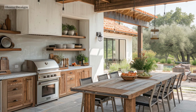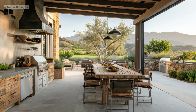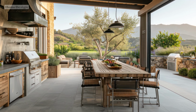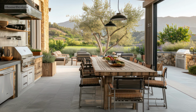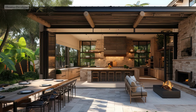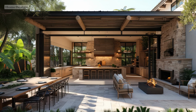Plus, let's not forget about the added value to your home. A well-designed outdoor living space can significantly increase the resale value of your property, making it a worthwhile investment for the future.